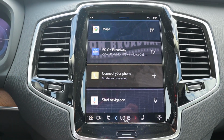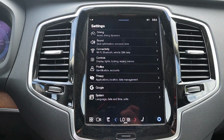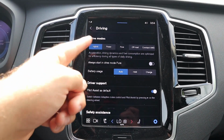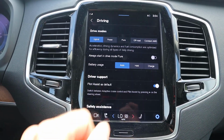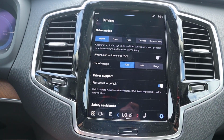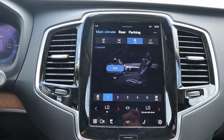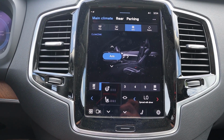Now as for the rest of the infotainment screen, response time with the screen itself is really good. Now if we pop into the settings tab and we go to driving, this is where we can change the different drive modes. Right now in hybrid, you got power, pure, which is full electric, off-road, constant all-wheel drive, and then battery. You can obviously do auto, hold, charge as well. Pretty cool system. And then if we go on the climate side of things, you guys can see the dual zone climate and everything. And then we also have heated seats and heated steering wheel.